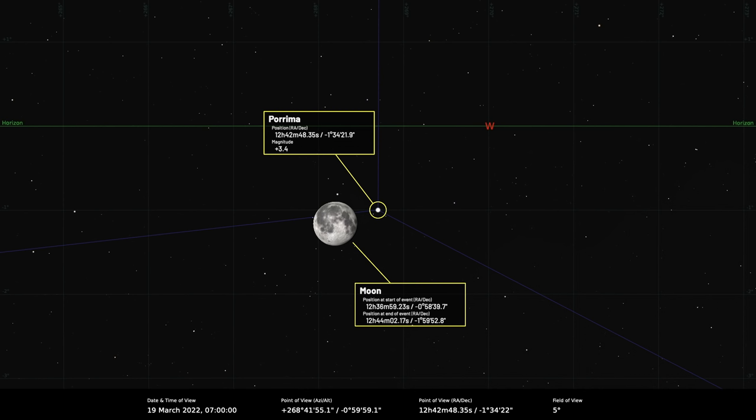I do like lunar occultations of stars. I do. I just never get to catch any because it's always cloudy from my location when there's an event like that happening. But I don't know, maybe one day. Maybe this one will be clear for that.